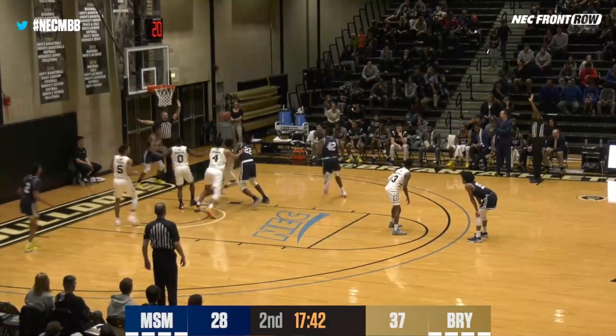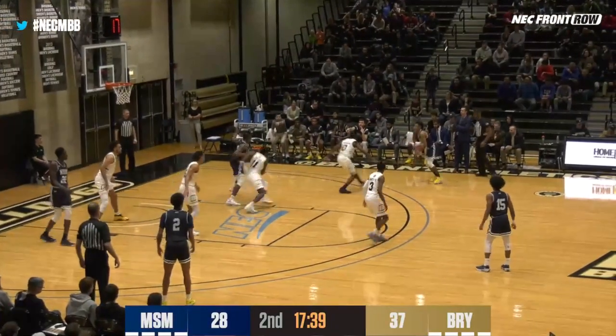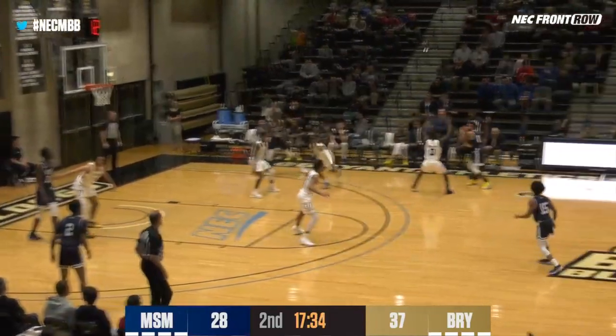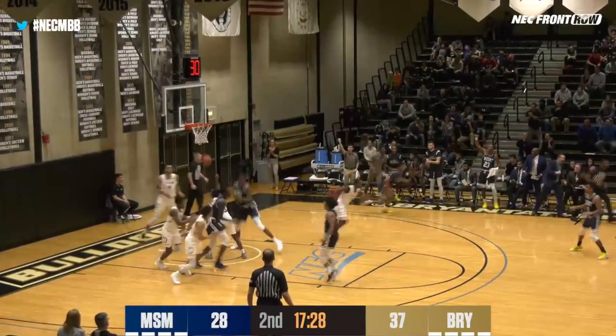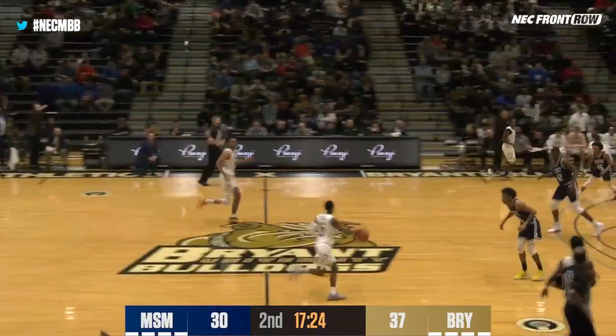Morse to get it in. Morse finds Jefferson. Back to Morse. Up fakes a three. Backs up. Gets the man-to-man. Down low is Jefferson. Double team. Morse. Skip pass. Gibbs on the left. Gibbs into the lane. Over Stokes. Made the shot. And it's a 7-point game. 37-30.